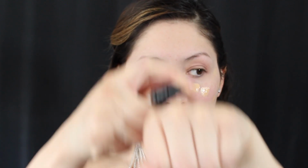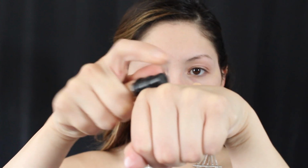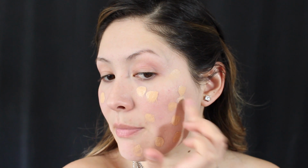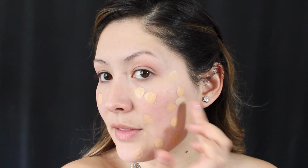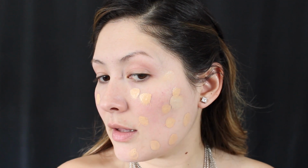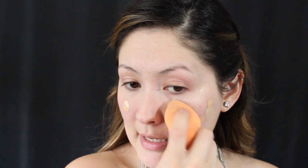After that, I'm going to go in with this MAC Pro Longwear Concealer. I'm just going to take a little bit, a pump there, and I'm just going to cover up that green concealer that I just put in by patting. And as you can see, it's covered up. Obviously, it's not blended completely, but that's where my beauty sponge is going to come in handy.